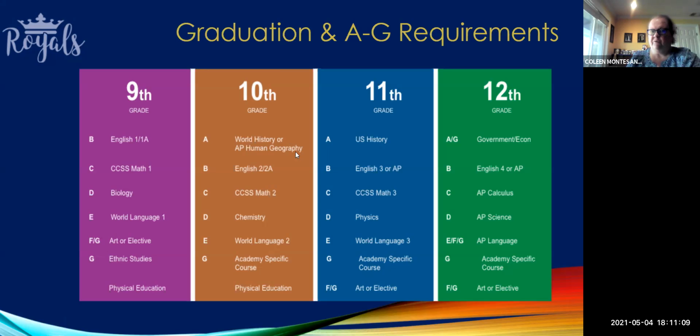In 10th grade, they continue on world history or AP human geography, or AP European history for some students, English 2 or 2A, continuing on with their math level. For science, students move to chemistry. If they had already started their world language, we would have them take their 2nd year. World languages are usually taken consecutive years. So once the student starts it, we want them to take it in the 2nd year. Some students will be in academies that require an academy-specific elective, and they might take that. And some students will also be having PE in 10th grade to cover the 2nd year of PE.